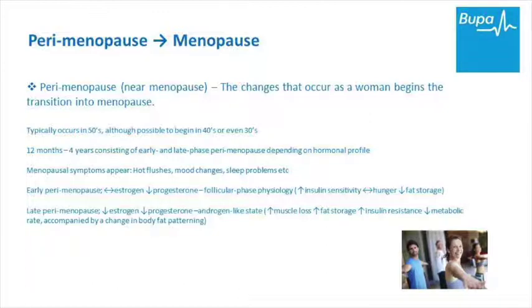So perimenopause will typically occur in a woman's 50s, although it's possible to begin in the 40s or even 30s. The average age is around 51. It can last between 12 months and 4 years, in some cases even longer. It consists of, as I said before, early and late phases, depending on the hormonal profile that's seen.